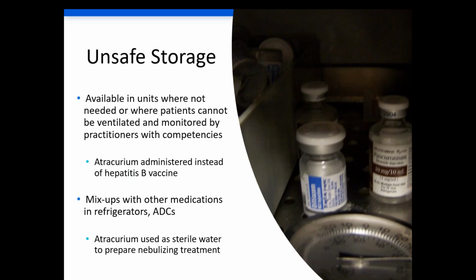So the first contributing factor that I'd like to mention is probably the most common basic cause that we see with neuromuscular blocking errors, and that has to do with unsafe storage of these drugs. The neuromuscular blockers involved in errors have been available in units where they were not needed, and they were often unexpectedly found in a storage location, or they're found in areas where patients cannot easily be ventilated or monitored by practitioners with appropriate competencies.